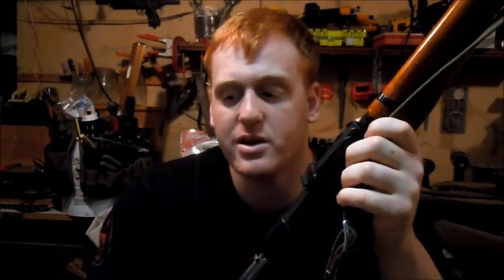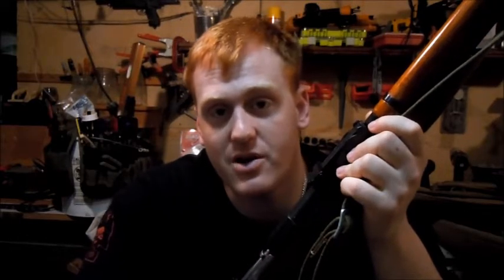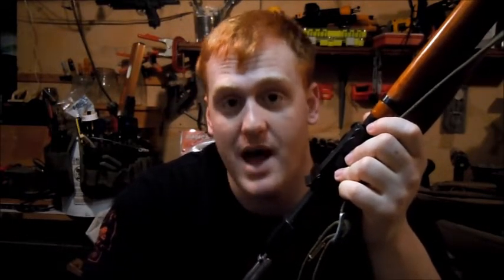This rifle holds a very special place in my heart because it's the first rifle I ever bought. Most people could probably say the same thing because of the fact that it's so cheap. These rifles used to go for under $100. A friend of mine told me that he bought his for like $90. That's not the case anymore. These rifles sell for close to $300, and I've actually seen even more than that.